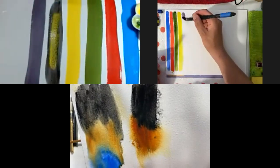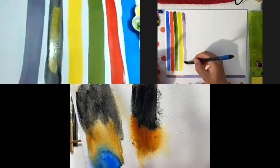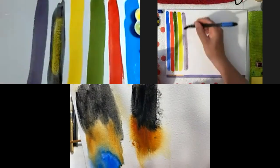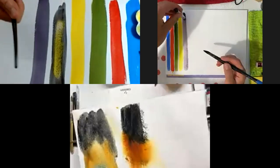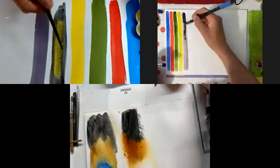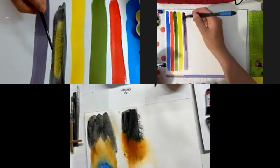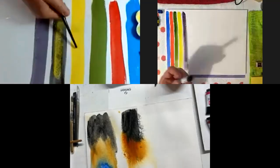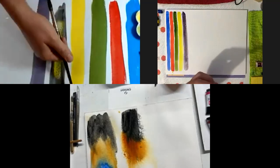So you can see that yellow really just keeps on popping. It's one of the interesting things about the Lunar Black. And this is Moonglow. And I think I showed you the Hansa. This right here is the Cad Yellow.